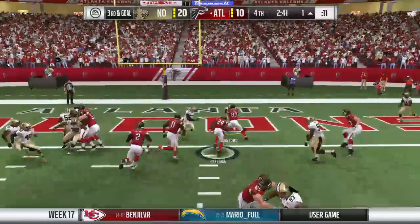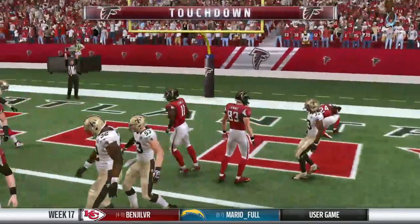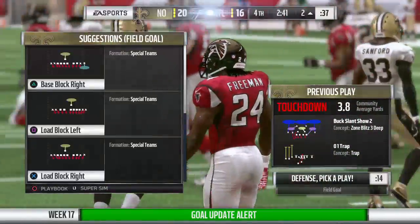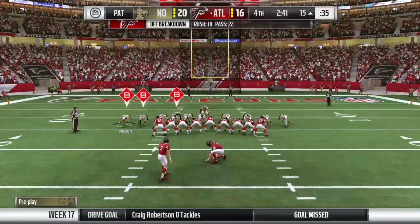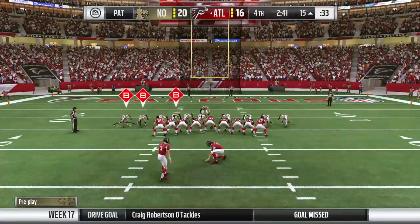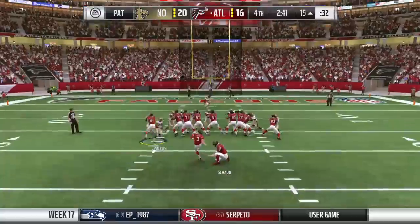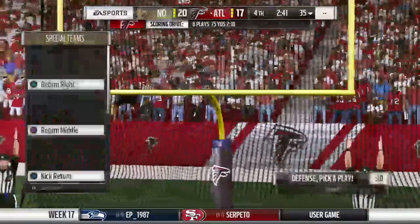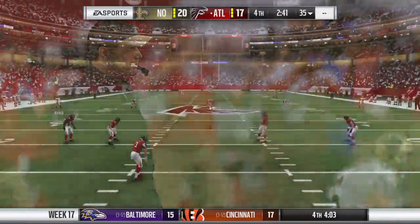They'll look to run with Freeman. And he will take it in for a Falcon touchdown. Devontae Freeman with a lucky number 13 touchdowns now on the year. And the Falcons draw a bit closer. Well, they decided to run it in and got it done on third and goal. A lot of times that's a passing play.